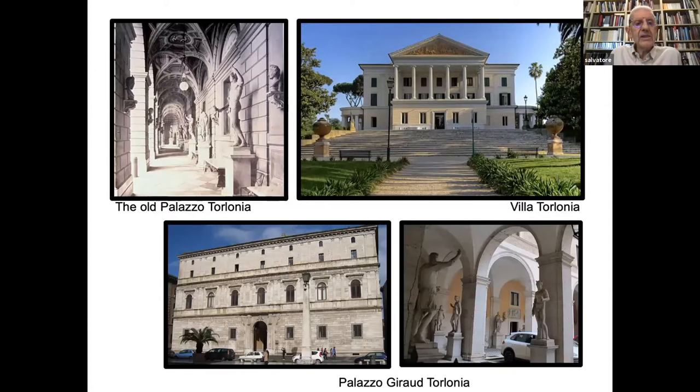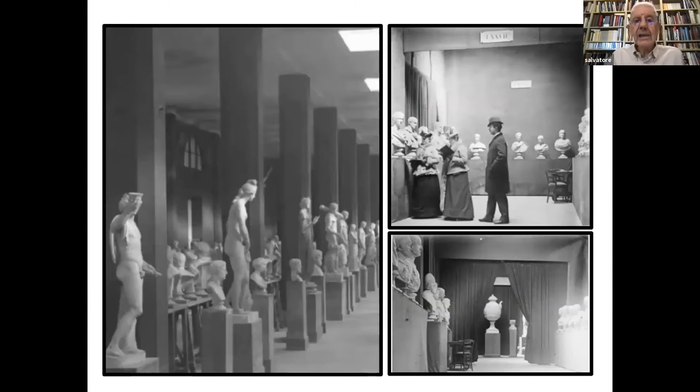The Torlonia family had a number of other princely residences, including the old Palazzo Torlonia, no longer existing, in the area of Piazza Venezia, and other things you see in this slide. The last introductory slide I want to show you are a few photographs from the Torlonia Museum with some visitors at the end of the 19th century.